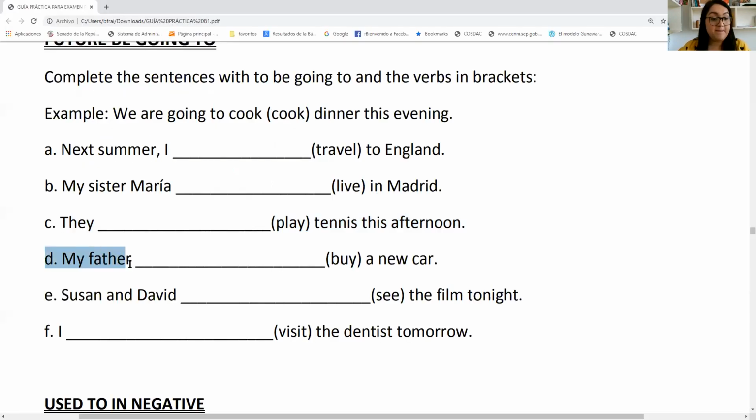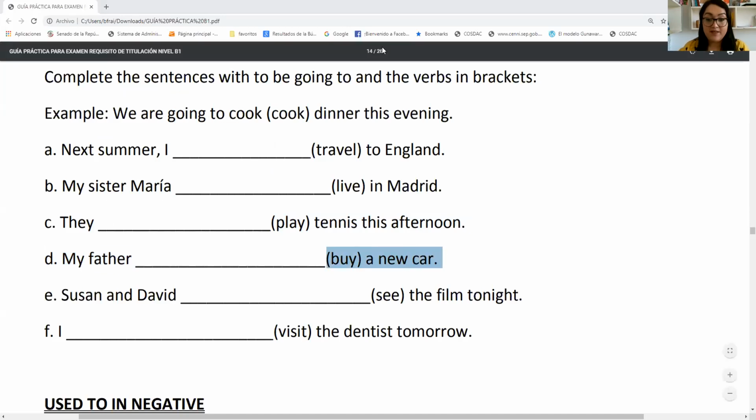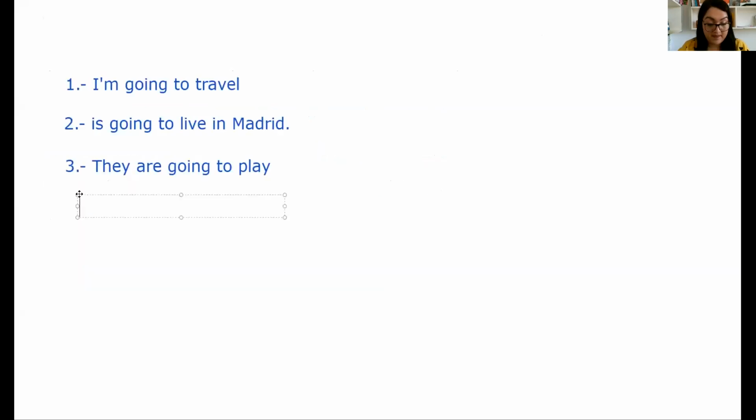Letter D. Mi padre, buy a new car. My father is going to buy a new car.